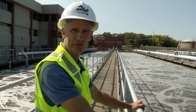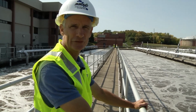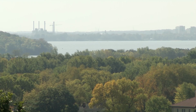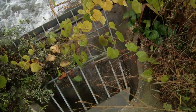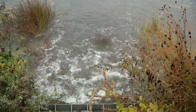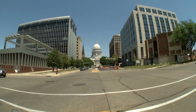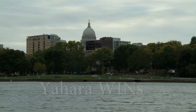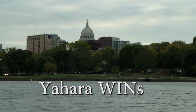We probably removed about 95% of the phosphorus. Looking at the overall watershed for the most cost-effective ways to control fertile nutrient runoff. 21 area stormwater utilities are now on board, as well as government and non-government partners. The new organization, Yahara Wins, is focused on the effort.